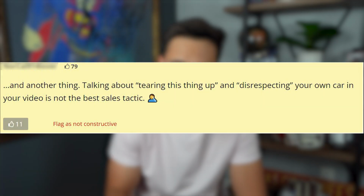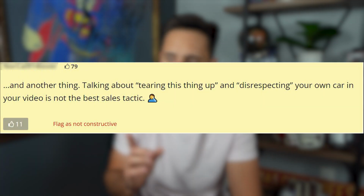"And another thing, talking about tearing this thing up and disrespecting your own car in your video is not the best sales tactic." I can sell the car however I want, to be honest with you. Anyone that's ever had a car like this has torn it up. They've ripped it, they've enjoyed it. I never treated my car disrespectfully. Instead, I just drove it like an enthusiast would. Sure, I took it to redline every single day, but if you look at my over-rev report, it's no better or worse than any other GT4 out there. So honestly, I wasn't doing any tearing up. Nonetheless, my nerves are wrecked.